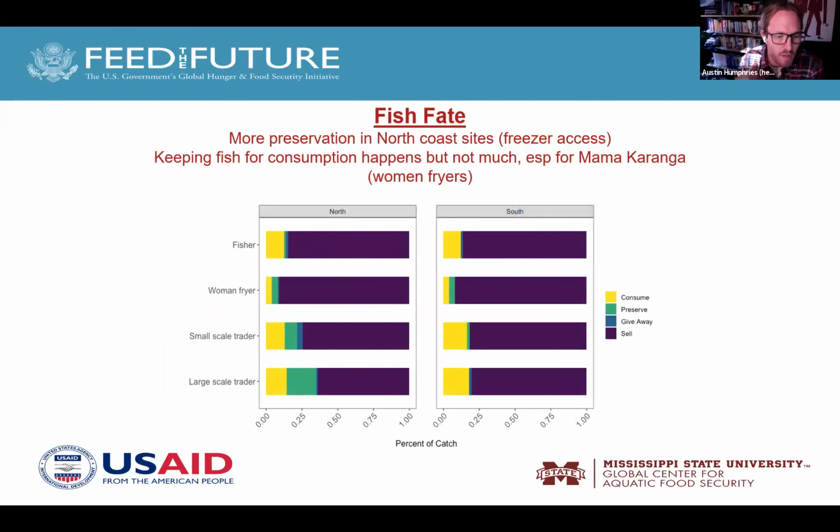The fate of these fish is important for us in the project as we focus on how fish are being distributed after they're caught. Are they being sold to local markets, or are they being preserved or kept for household consumption? We found that, again, in comparing the North Coast to the South Coast sites, we have the different actors in the value chain here on the y-axis, where you see fishers, women fryers, which are locally called mama karanga, small scale traders and large scale traders.